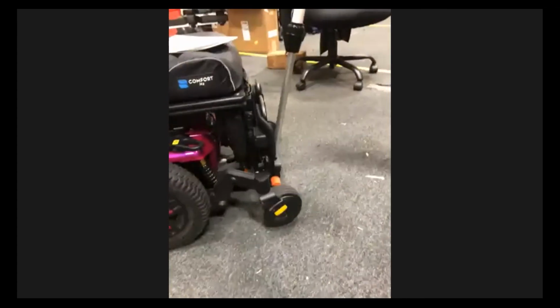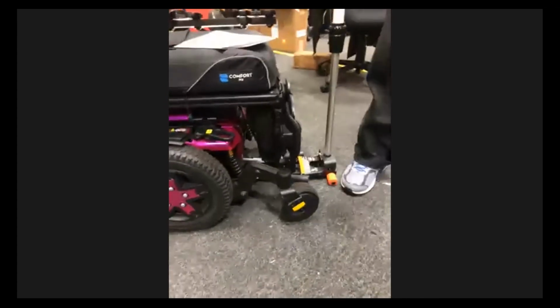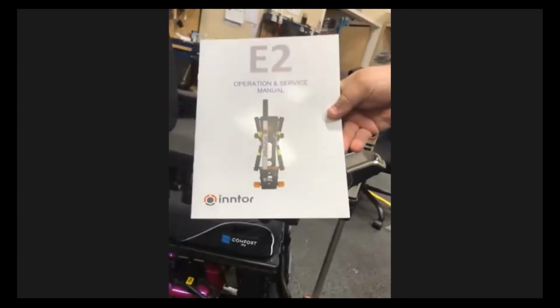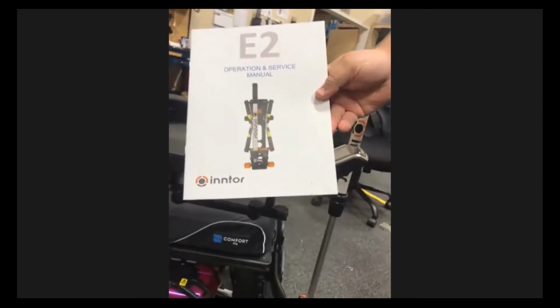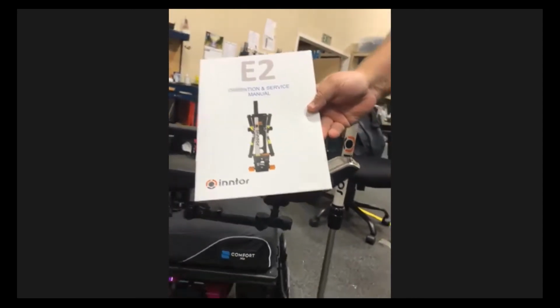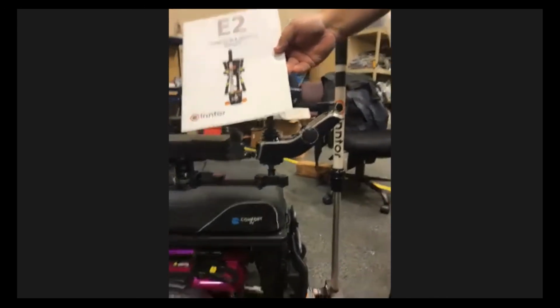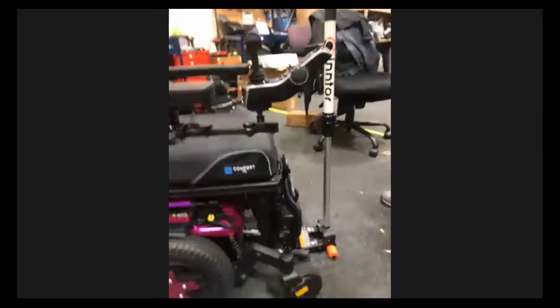What is that? Where do you get the jack and what does it cost? So this jack right here, I honestly have no idea what the cost is. I've never really looked into it. The company bought these for all the technicians. Oh, okay.